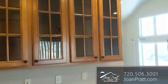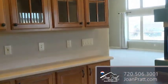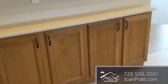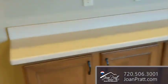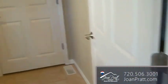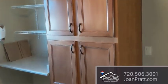Extra storage. It's kind of like a china cabinet here on top with some pretty storage and some additional. There is no official pantry in this house, so these cabinets down below help offset that pantry. And then the owners have actually added these as well.